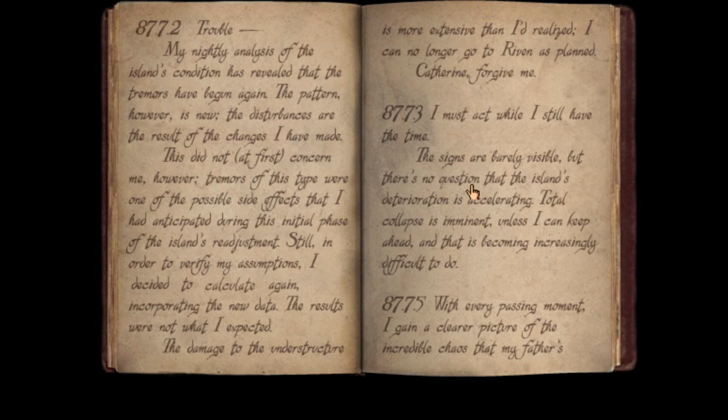The results were not what I expected. The damage to the understructure is more extensive than I'd realized. I can no longer go to Riven as planned. Catherine, forgive me. I must act while I still have the time. The signs are barely visible, but there's no question that the island's deterioration is accelerating. Total collapse is imminent unless I can keep ahead, and that is becoming increasingly difficult to do.